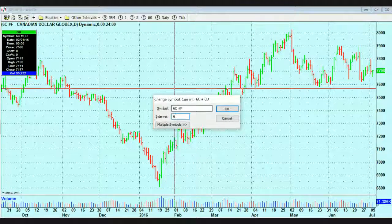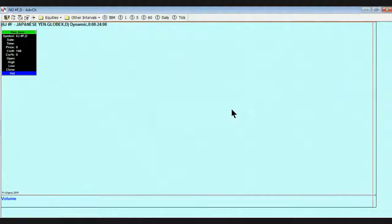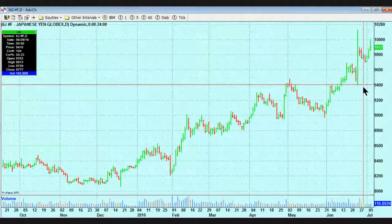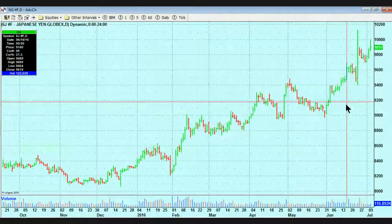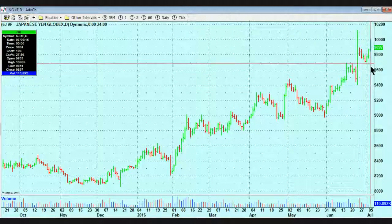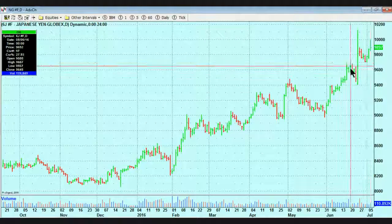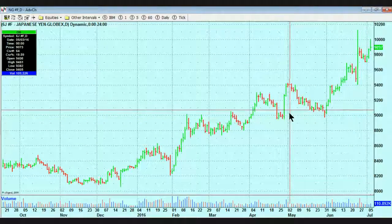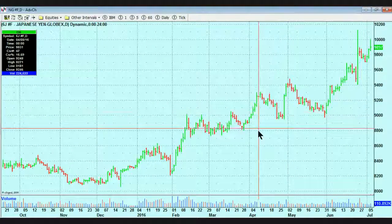Japanese yen. As we said last time as well, once it breaks above 94 and stays above 94, it's going to go much, much higher. The Japanese yen looks extremely strong. It doesn't have any levels, it just looks extremely strong. If it breaks down below 0.97, only then can you short the Japanese yen. For now, the Japanese yen looks extremely strong, and you cannot short this instrument.